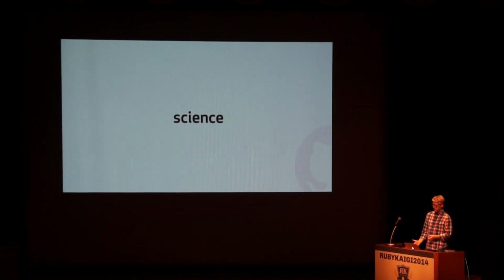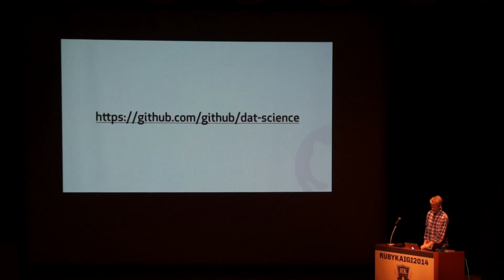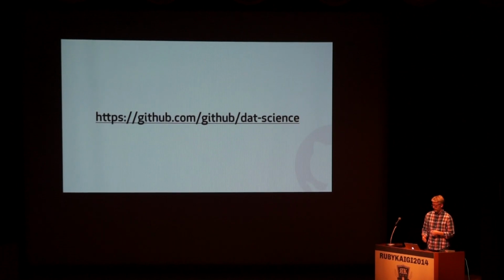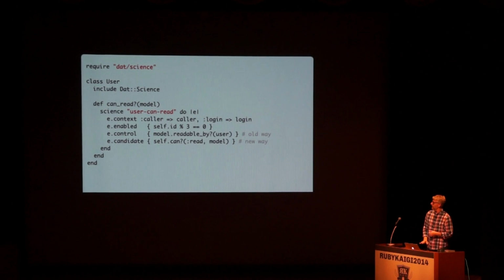So the answer is to use science, or specifically use a Ruby gem that came out of some colleagues' work called Dat Science. It basically lets you run a control path of your code, which would be the legacy code, and a candidate path for your code, and it compares the results. If there are mismatches, it'll publish the results for those mismatches so that you can go and analyze them later. So an example may make that a little bit clearer.